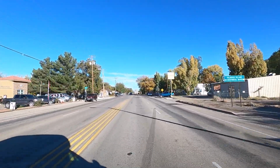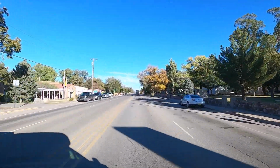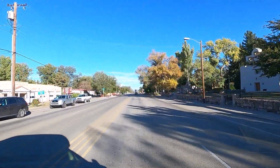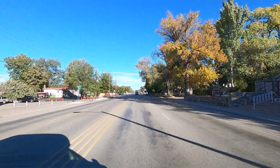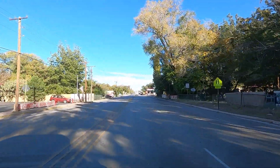We're in Tularosa, New Mexico, north of Alamogordo. So there's a line of people outside. Oh, they're voting probably at the police station. It must be a voting spot.